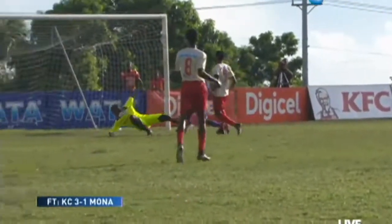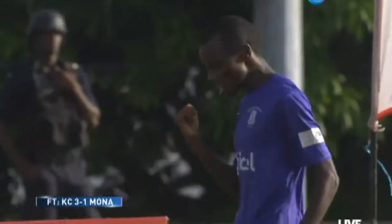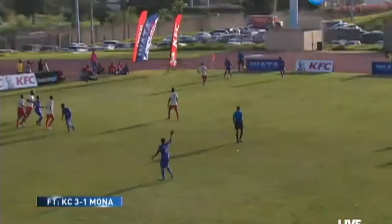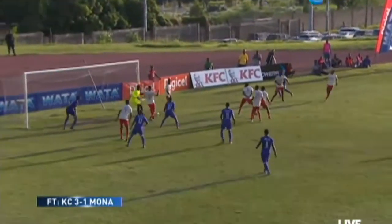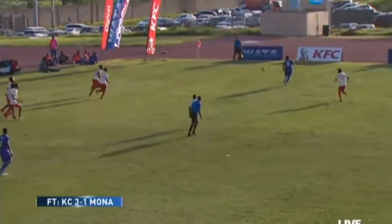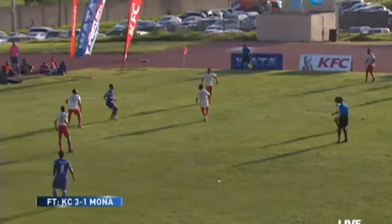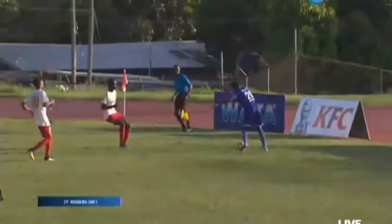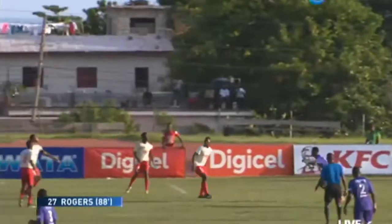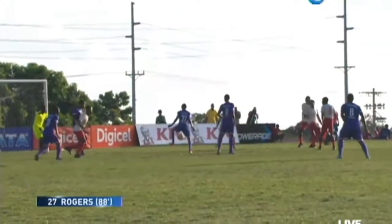Yeah, it was. It really was. And Rogers put it away past Jabez Cleghorn, and that was Kingston College 2-1 in front. And the third goal would come. Again, Rogers, it appears that he knows where to be at the right time. Bang! Making it 3-1 for Kingston College in the 88th minute. And Rogers just placing it to the right of Cleghorn.